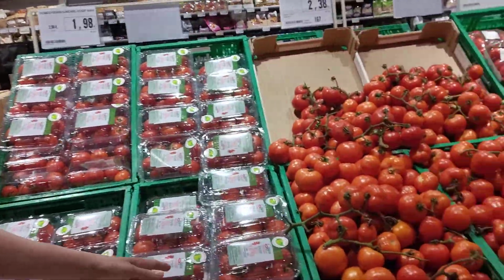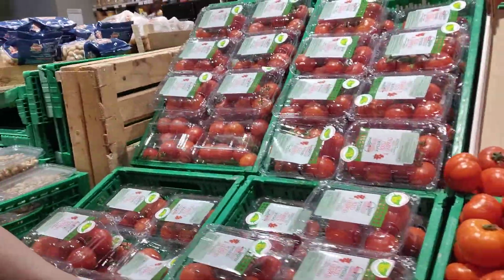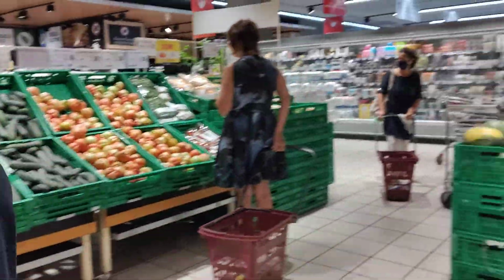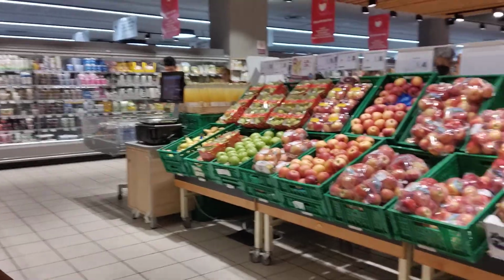Big selection of tomatoes here. More fruit.